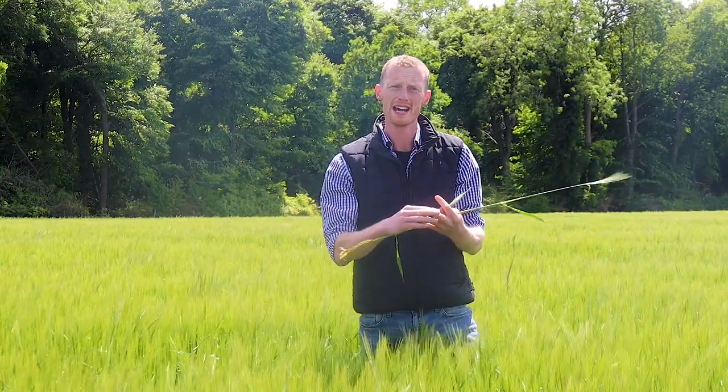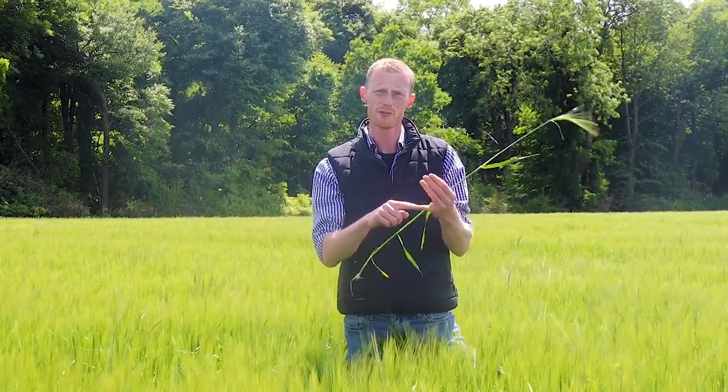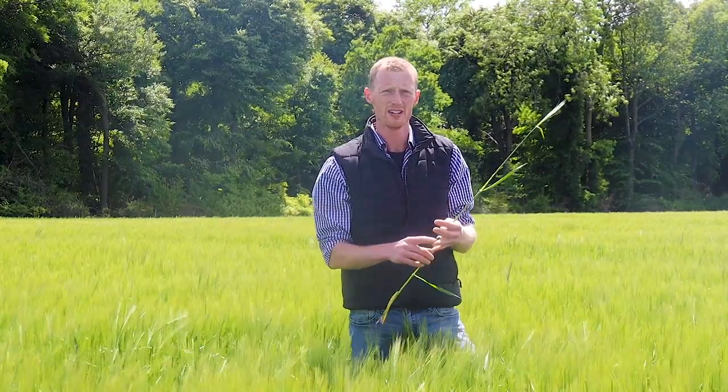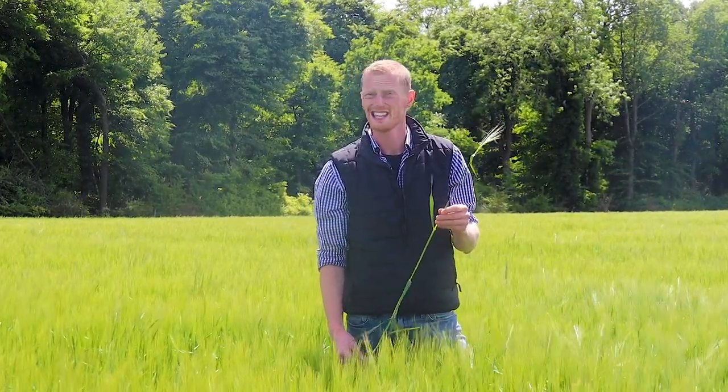And then we'll grow maize, which is another crop where we'll add a lot of muck on, which is a hungry crop. So all three of them will serve different purposes for what we need from them and also how they look after the soil. So all of this field, we've got about 100 acres of barley this year. This will all be ready to harvest at the end of July.